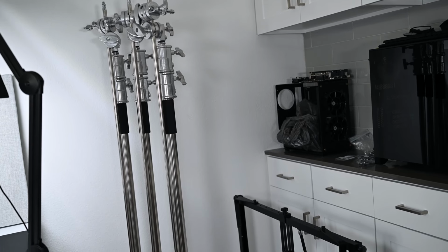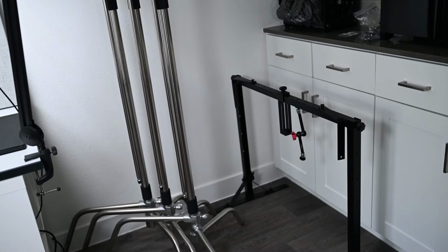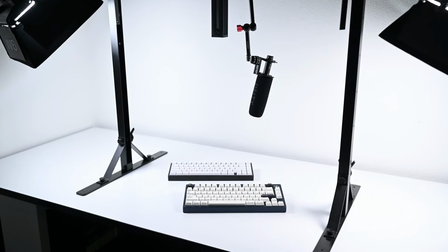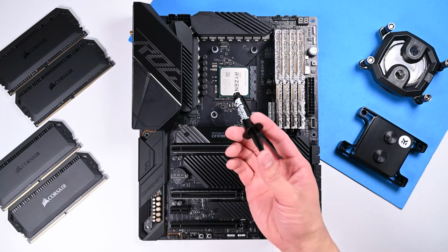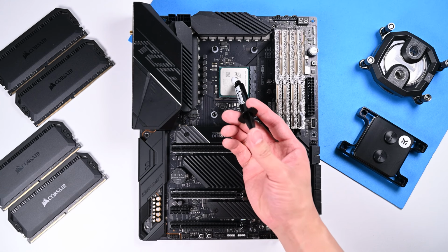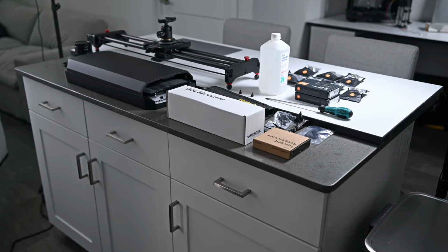Next to the table is where I keep my C-stands for holding up giant sound blankets during sound tests, and my overhead camera rig that I use for getting top-down shots. This overhead rig is mainly what I use for my keyboard typing tests or all the CPU and thermal paste installations. Any sort of shots that are normally harder to capture while it's sitting on a tripod to my side at an angle.